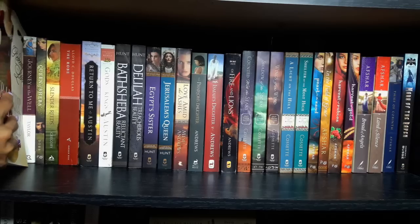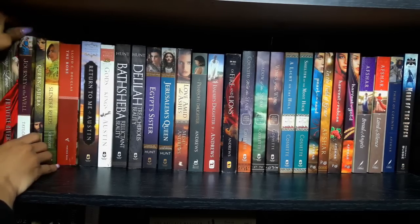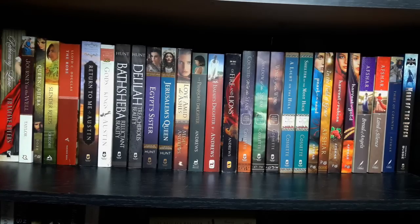Then we have Journey to the Well. Haven't read it yet. Queen of Sheba. Was sent a copy of that for review. Have yet to read it. I need to actually take that off the shelf and make sure I read it immediately. Oh, pray for me, guys.